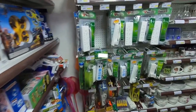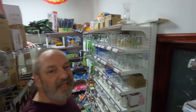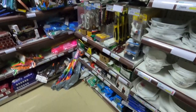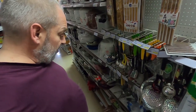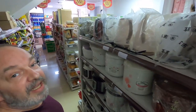When we come around to the back corner here, it's a little houseware section. So you've got some glasses, some cups, plates, stuff like that, and even a bit of electronics, some extension cords, very basic little tools, screwdrivers. So the back half of the shop is basically a tiny mini department store. Here on this aisle, this is kitchenwares. You've got some pots, some pans, rice cookers, electric kettles. A rice cooker and an electric kettle are the key equipment for your kitchen in China.